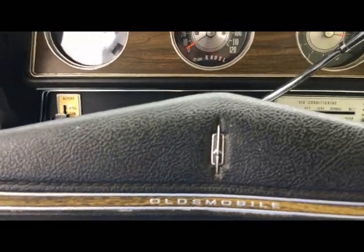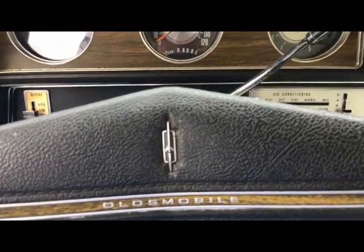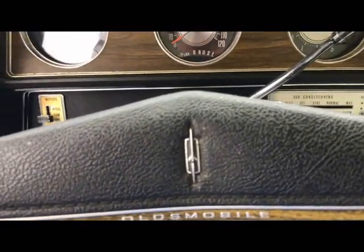Oldsmobile dependability, I tell you what. Never ceases to amaze me how dependable this little car is.